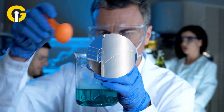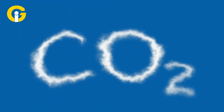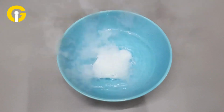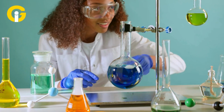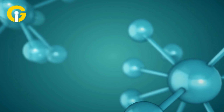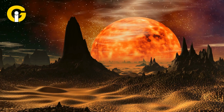This complex-sounding process involves a positively charged hydrogen and carbon monoxide molecule reacting with an electron. The seemingly innocuous reaction triggers a dramatic change of events. The molecule breaks apart, releasing a free hydrogen atom that zips off into space at high speeds, escaping Venus's gravity.